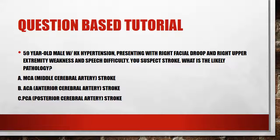Okay, so that about does it for the stroke mimics. Now we're going to get into a stroke syndrome review to assess what we've learned today. A 59-year-old male with a history of hypertension presents with right facial droop, right upper extremity weakness, and speech difficulty. You suspect stroke. What is the likely pathology? Does he have a middle cerebral artery stroke, anterior cerebral artery stroke, or posterior cerebral artery stroke? So if you remember from our discussion, he's got right facial droop, right upper extremity weakness, and speech difficulty. So that is the description of a middle cerebral artery stroke.